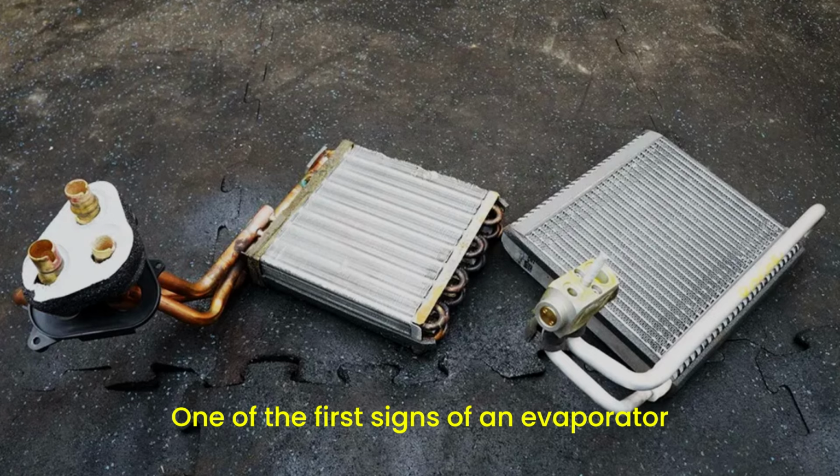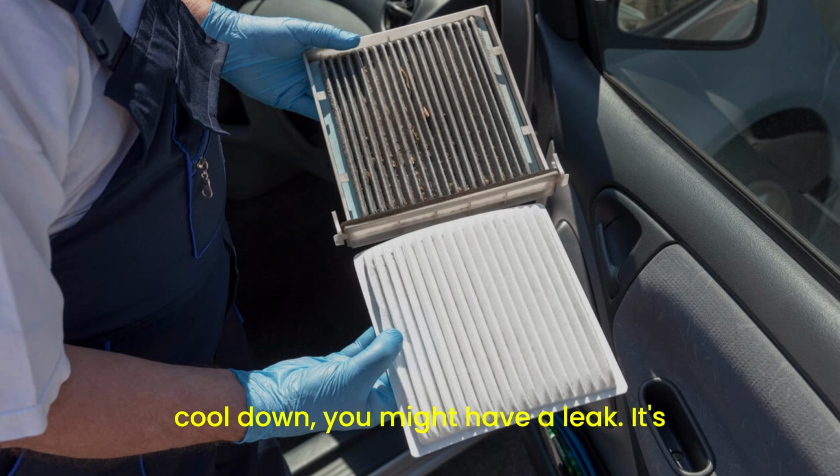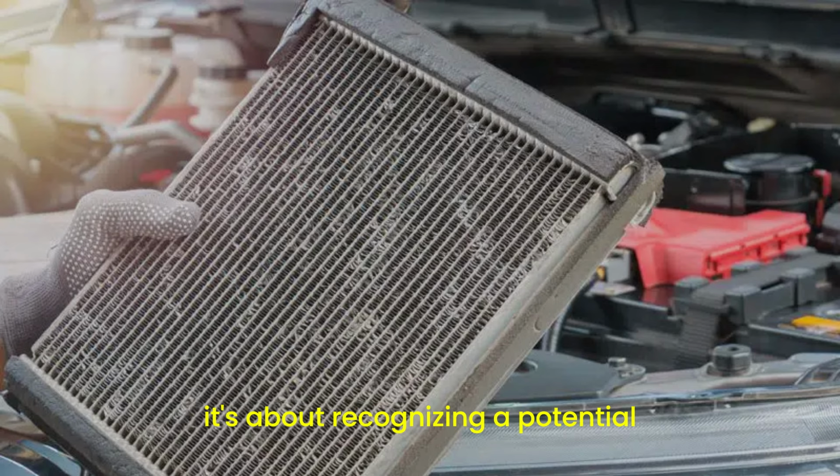One of the first signs of an evaporator leak is a noticeable decrease in cooling efficiency. If your AC isn't as cold as it once was, or if it takes longer to cool down, you might have a leak. It's not just about feeling a little warmer. It's about recognizing a potential problem early.